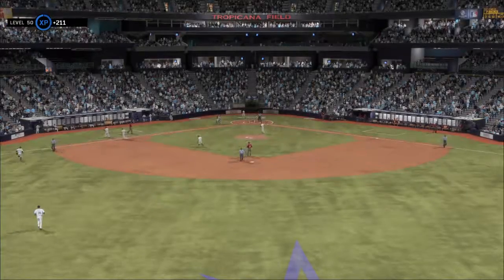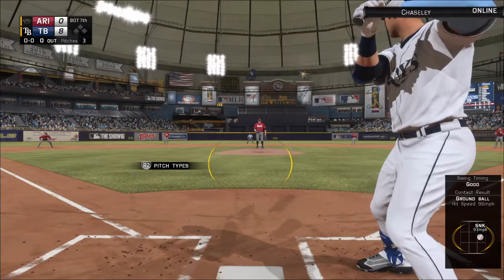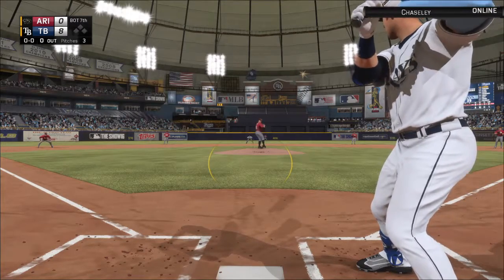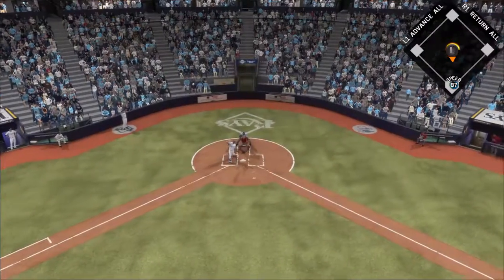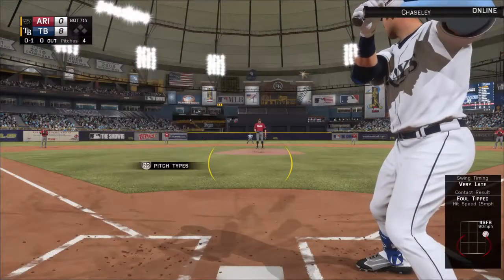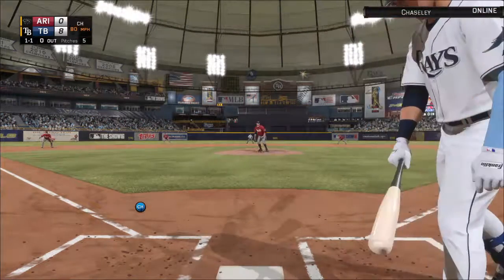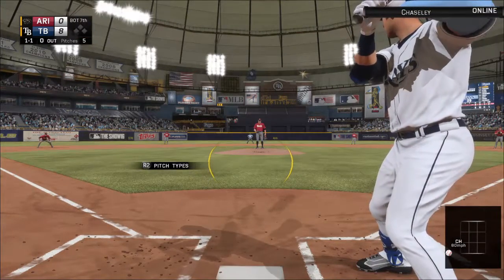It's time for the tradition. Kevin Kiermaier steps into the box as the leadoff hitter here in the bottom of the 7th. Well, you know, he's been on base twice in this one already, so let's see if he can do it again. He's ready. Here's the 0-1. That misses wide. 1 ball and 1 strike.